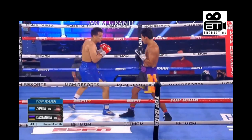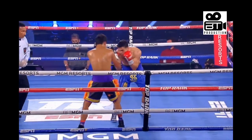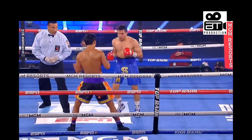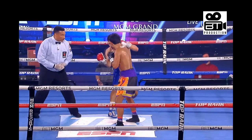Good body, straight left hand to the body. Oh, and another good left hand there as he catches Castaneda with his hands down. Great punch variation, high, low, mixing up the levels. Down to the body there with the left hand as Castaneda shoots the uppercut.